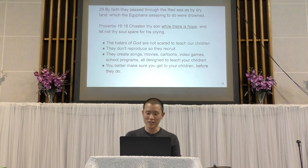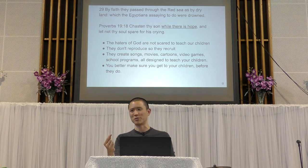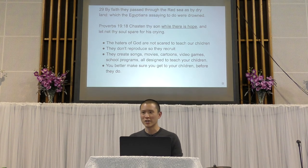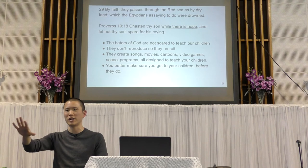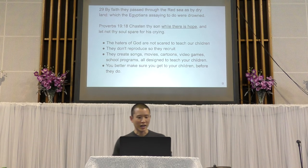But it says here, chasten thy son while there is hope. That means that there is a time when there's no longer hope, right? That chastening doesn't do anything anymore. And it's going to be the same, you teach them young while you have hope, because there might be a time, especially if they've been raised in the public school and they have friends, that they're not listening to you anymore and you've lost your chance. Let not thy soul spare for his crying.